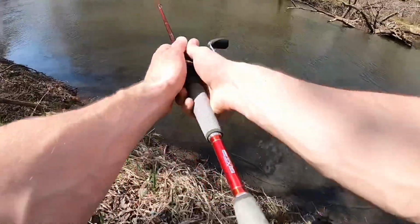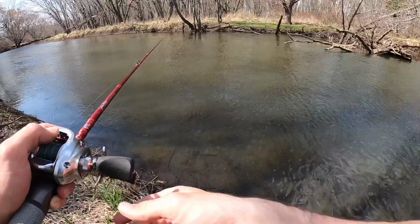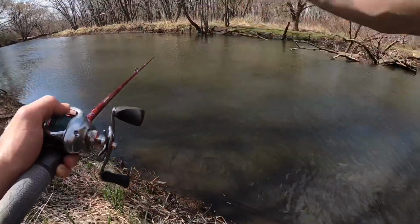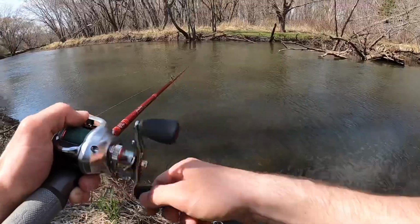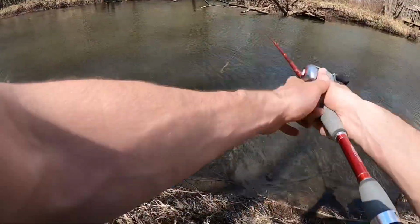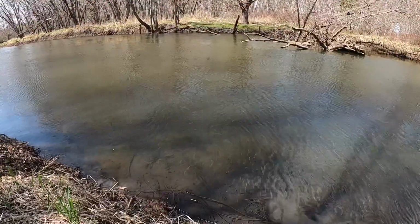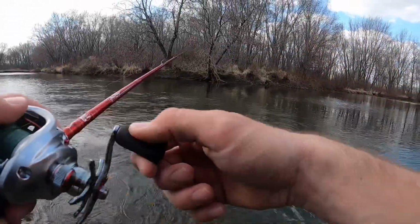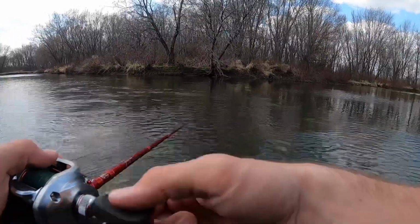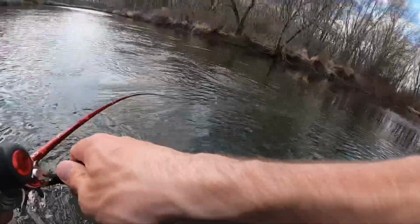Big smallmouth right there. Ooh! Come to papa, come to papa. Just saw him swim right in front of me. No way. Right here, this fish ate. Do y'all see that? Holy crap. It's a nice one, too.